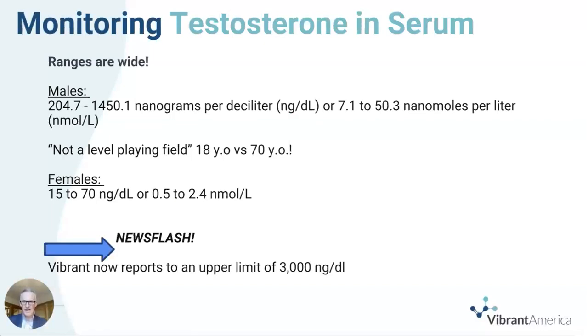Okay, on that note, let's talk about monitoring testosterone in serum. Most labs have a very, very wide range in which everything is considered normal. A lot of times it's around 200 up to around 1500. Now, my complaint about this is that it's really not a level playing field. Should an 18-year-old be in the same range as a 70-year-old man? No, they shouldn't, because there's an age-related decline in testosterone. So we need to compress this range and apply it more appropriately to specific ages. With women, that range is a lot smaller. It's 15 to 70. That makes a little bit more sense to me.